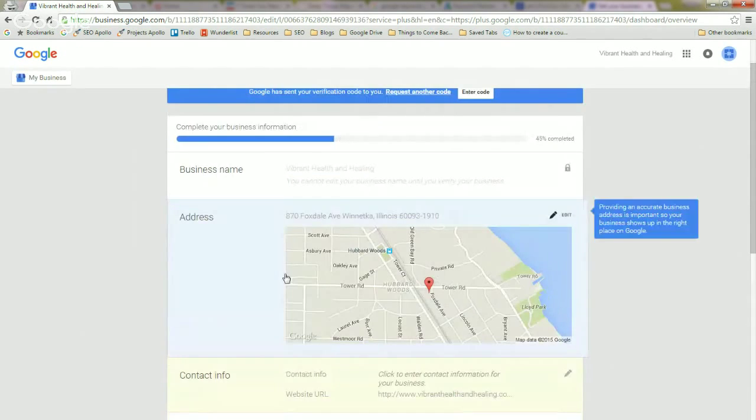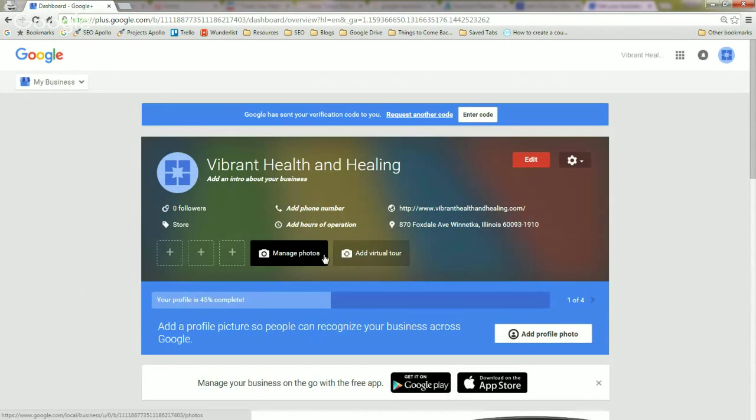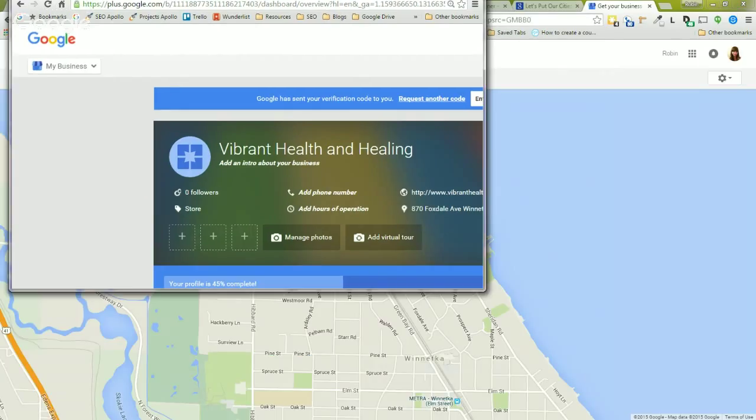But essentially fill out everything to the best of your ability. And then once you get that verified from Tim, add your photos, add a logo, all that good stuff. And then once you get that done and you get it verified, then people can begin leaving you reviews. Your happy customers can begin leaving reviews on your business.